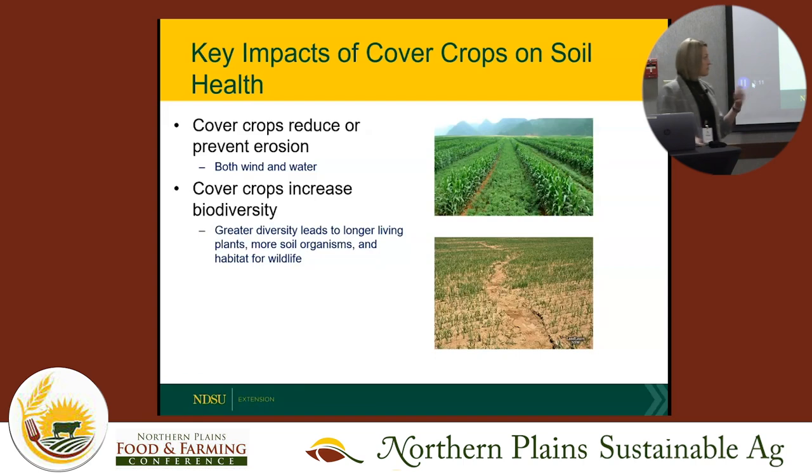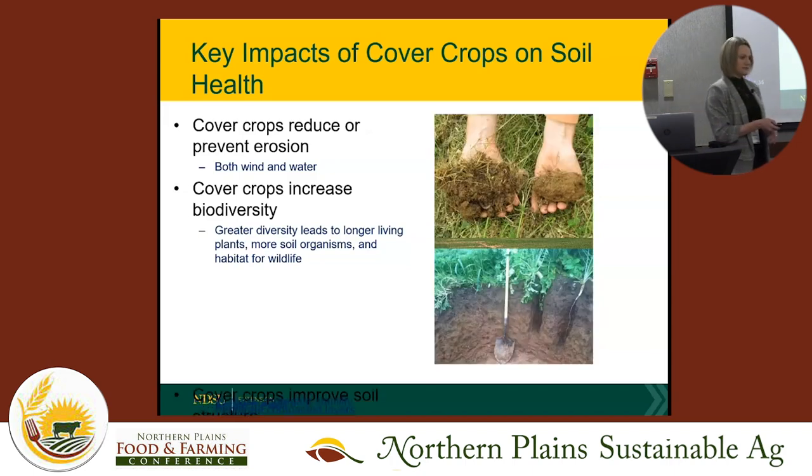And then there are benefits to biodiversity, and we can look at that a few different ways. The biodiversity within our cropping system, bringing in different types of soil microbes, different plants that function differently, have different soil biology that goes with them. We can look at it in terms of plant diversity within that system, which pairs well with that soil diversity, and then actually providing habitat and food for wildlife.